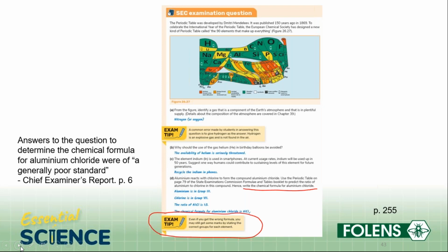Now, students, in answering that question, they would have got marks even for partial answers. So, for example, of the 12 marks allocated, they'd have got 3 marks if they said aluminium is in group 3. They'd have got another 3 marks if they said chlorine is in group 7. If they worked out that the ratio of aluminium to chlorine is 1:3, they'd have got 3 marks, and then the chemical formula. So it's important that we tell our students that even if they're not sure of the chemical formula, they should try to explain how they attempted to find the chemical formula.